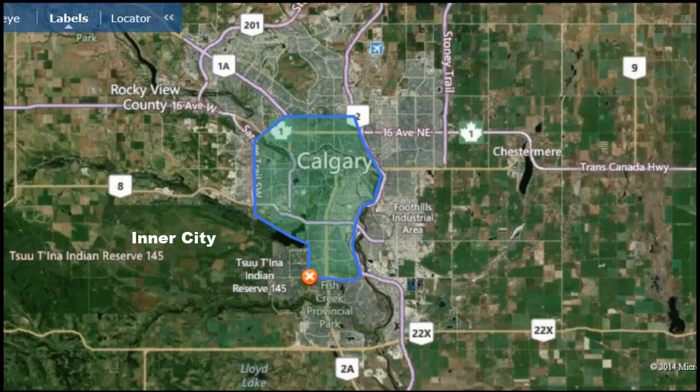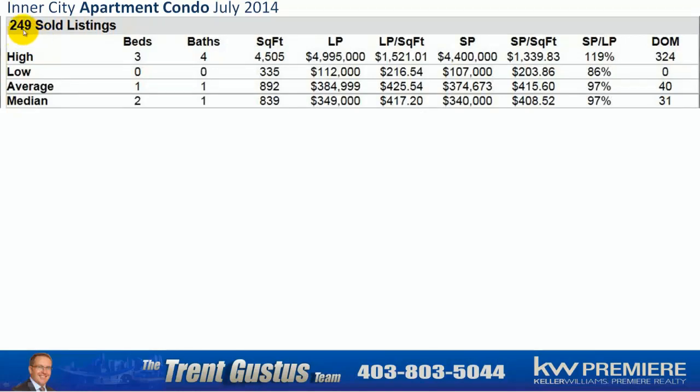Okay, so in July we had 249 sold listings for apartment condos, and the average sale price for those condos was $340 on the median and $374 on the average, the overall average. And the median means that's where most of the buyers, where the heavily weighted amount of buyers were. So $408 a square foot was where that was at.